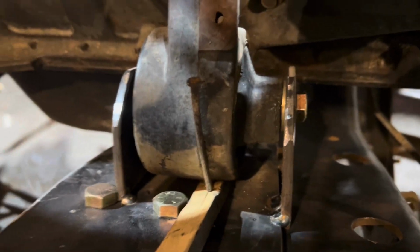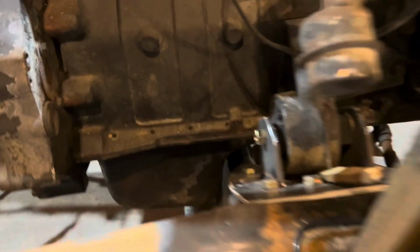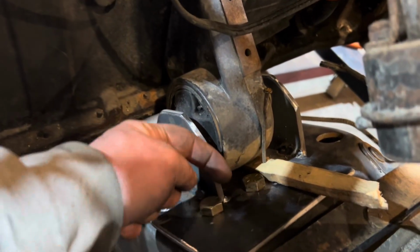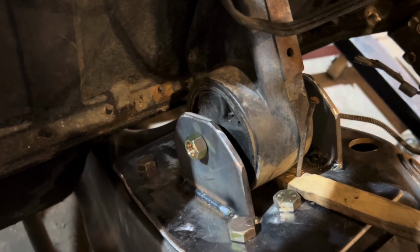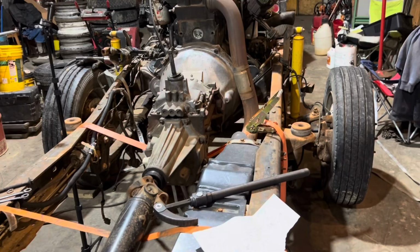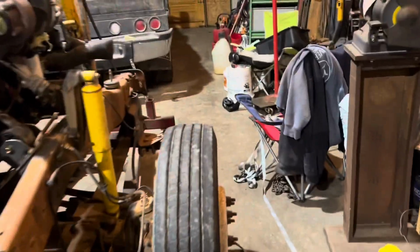This one I couldn't get a whole lot of weld in there, but it's enough for now. Definitely gonna put some gussets on here, maybe. I don't know. It'll be interesting, seeing as how nothing's quite the same. But I was gonna show you guys. I was just checking that out.